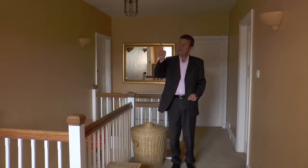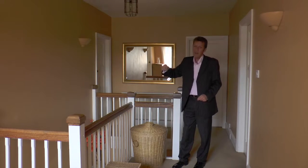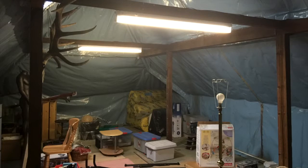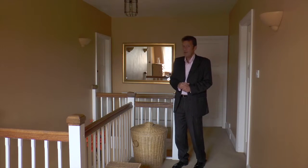Now, there's also a loft hatch there that could be moved, maybe somewhere here, because up there in the loft, it's huge again. Could probably be another couple of rooms, in fact. It really is big.